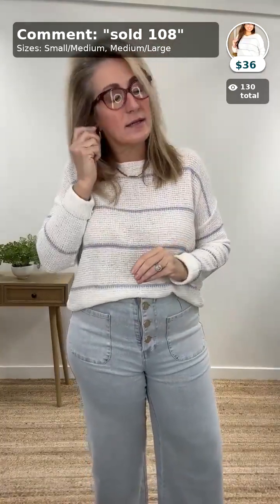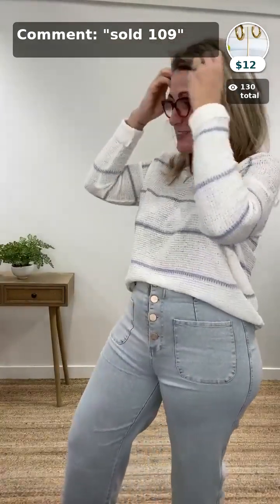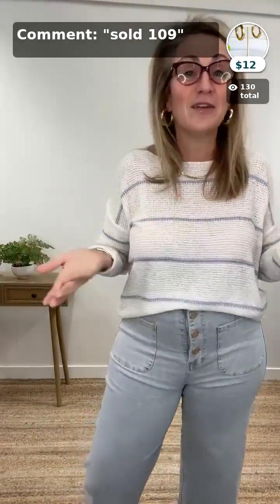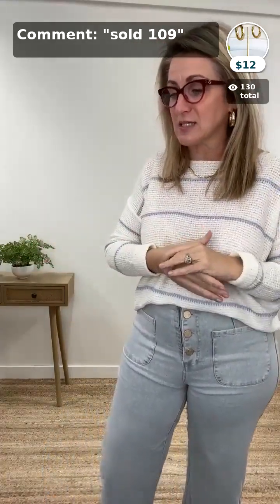All right. Next up, I've been waiting. I don't know why, but I have been waiting for these earrings to go live forever. They're so cute. I don't understand. I'm obsessed with them. These are the Chic State Hoop earrings.